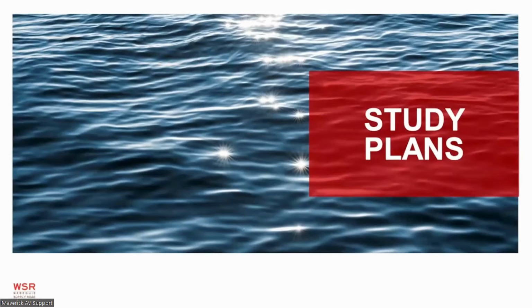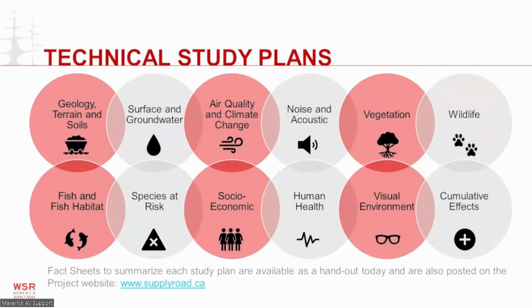Let's move now to talk a bit about the study plans. There are many studies involved in an environmental assessment. The technical team had to prepare detailed plans explaining to the federal government how these studies will be done. So these are very detailed recipes as to how the work will be undertaken at a very technical level, and these were reviewed by the federal government, by experts in the federal government.